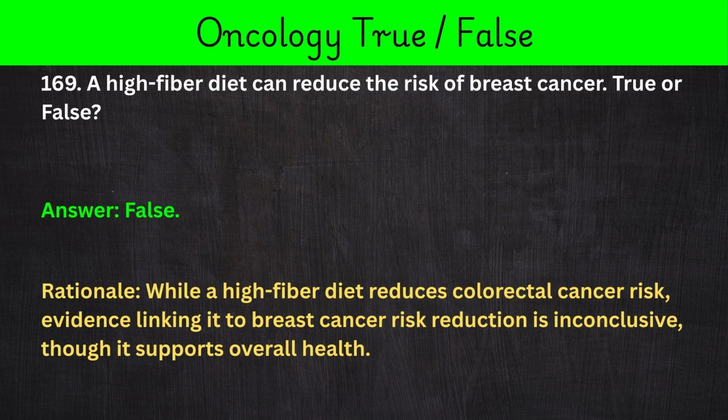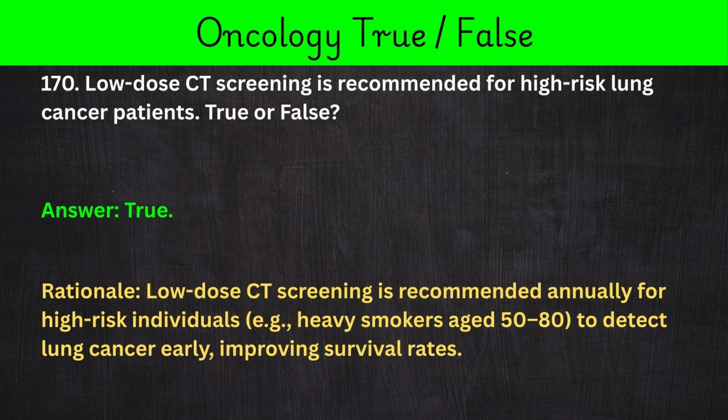169. A high-fiber diet can reduce the risk of breast cancer. True or false? Answer: false. Rationale: while a high-fiber diet reduces colorectal cancer risk, evidence linking it to breast cancer risk reduction is inconclusive, though it supports overall health.